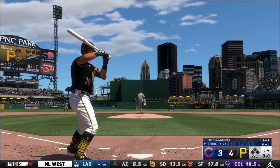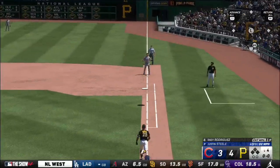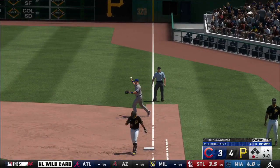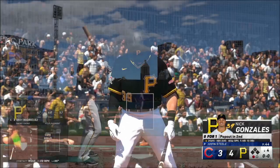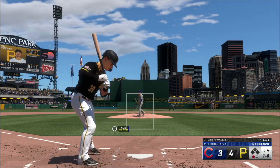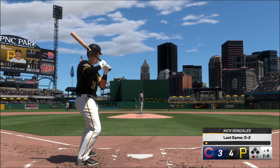Steele back to work. In the air of the infield. Arroyo hauls it in, and there's one away. Nick Gonzales, the next Pirate to hit. 0 for 1 with a flyout. The shortstop takes the ball. 1 out, bases empty.